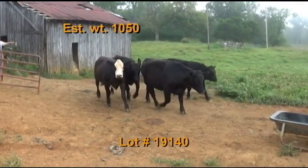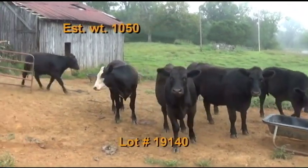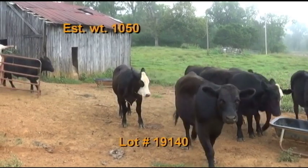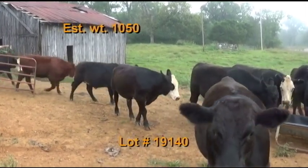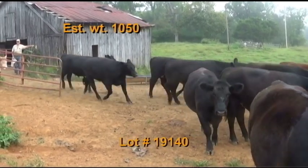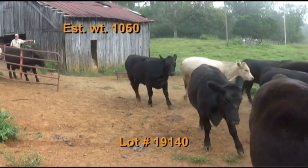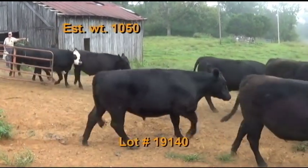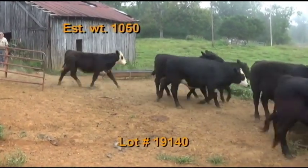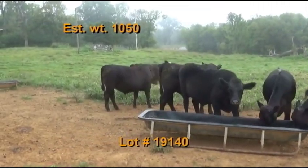Lot number 140 is the Billy and Greg Walters consignment, Columbia, Tennessee. Tennessee BQA certified, 50 steers, estimated to weigh 1,050. Grade 95% number 1s. There's 70% black and black baldies, 25% Charolais crosses, and 5% red and red baldies. These cattle are on pasture plus 5 pounds of a mixed feed, hand fed daily.